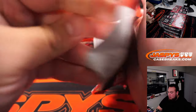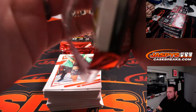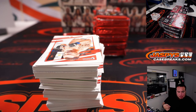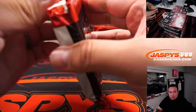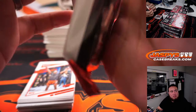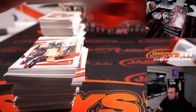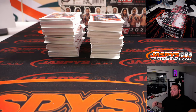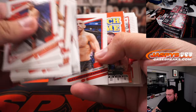Here we go. Again, this is just like any other Donruss product. There's a lot of base cards. And just kind of like in the same little spot, you'll have the inserts and short prints, numbered cards, autographs, relics. So we'll kind of quickly skim through those base cards. Crunch time.